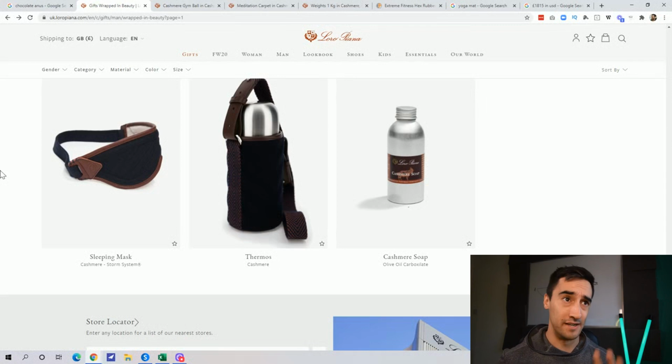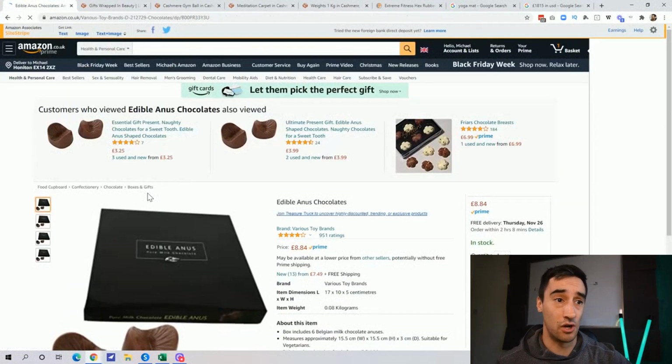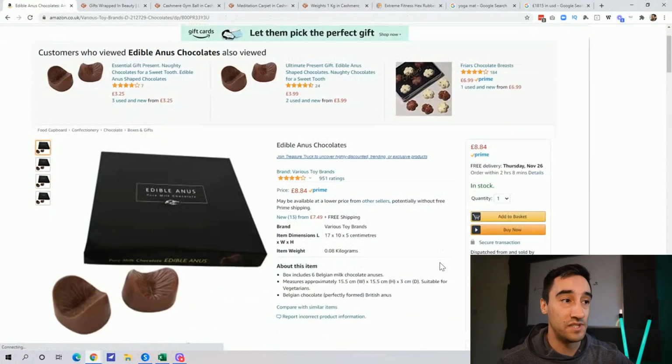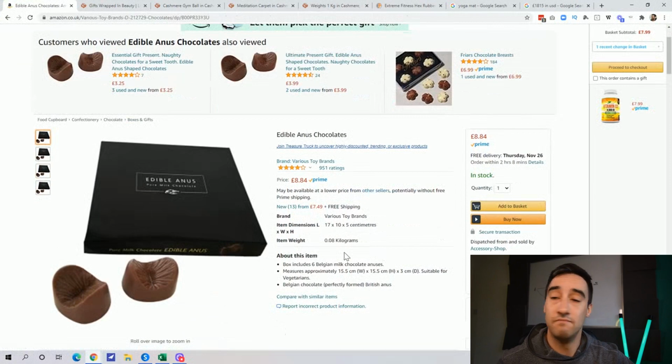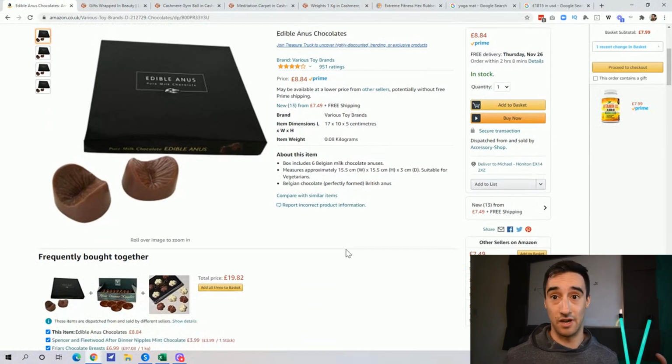And if that doesn't change your mind, remember, there's people out there charging money for a chocolate anus, which is exactly as it sounds. It's £8.84 for what is essentially 6 shitty chocolates shaped like an arsehole. 100% true. Chocolate anus. I've tried them as well. The chocolates are not that good either. Personally, I'd rather go Green and Blacks.